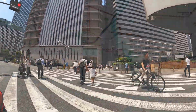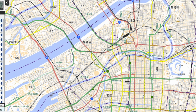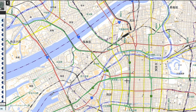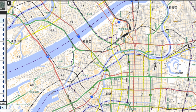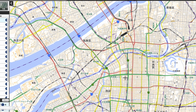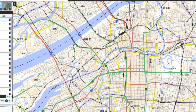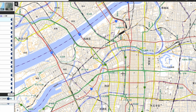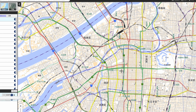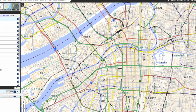We arrived in Umeda, Osaka. Osaka's topography has been shaped over a long period, dating back around 6,400 years. The land was formed by the accumulation of sand carried by rivers flowing into Osaka Bay from the Yodo River and other rivers on top of the clay layer known as the Umeda clay layer from the Jomon period, and the Umeda area became a low-lying marshland.